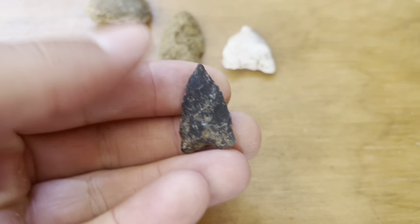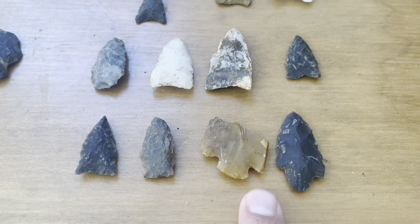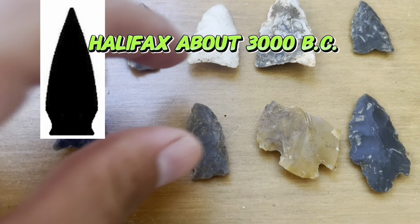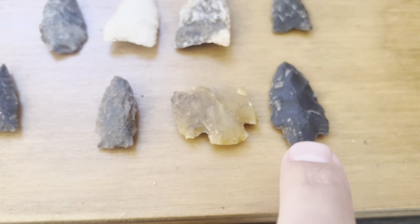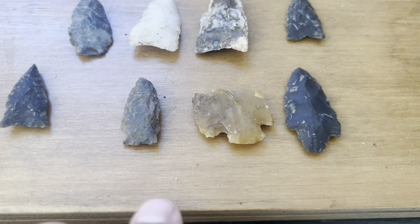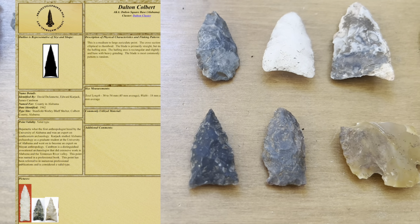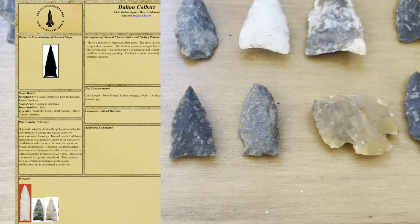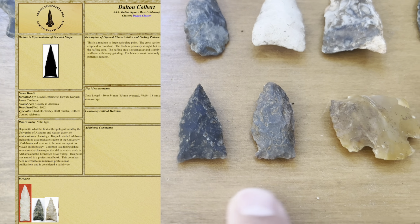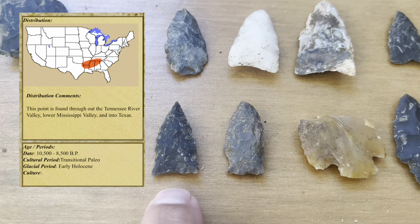I jumped the gun. I don't know if I caught this one on film or not. I may not have. That's the special one. We'll get him in a minute. We got the corner notch. I think that's a Halifax here because of these ears on the bottom. And this would be another, maybe like a little Bradley spike, some kind of stem point. I don't know if that offset really means anything or not, but that right there, I didn't realize what that was. I think that is a Dalton Colbert point. I think that is the oldest point that I probably found ever down there. And reason being, I think because of the age of the Halifax and this corner notched in the depths, that's why I think it's a Dalton Colbert.